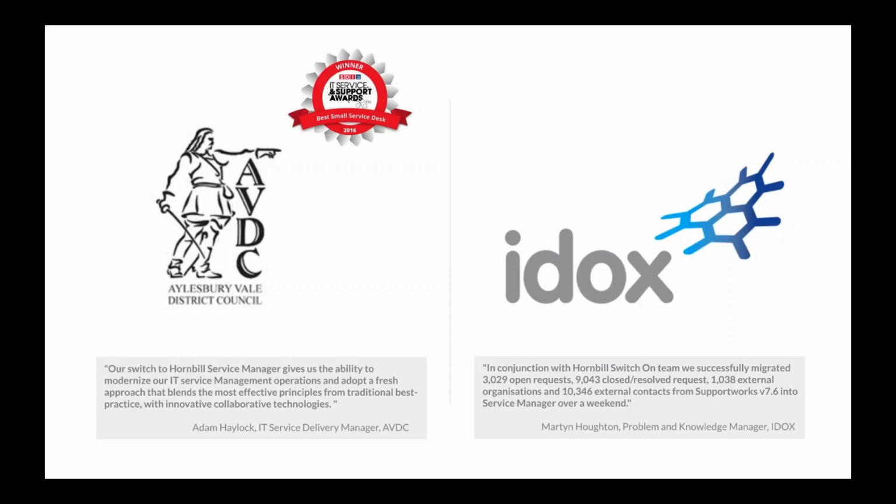iDocs are a supplier of software and services to the UK public sector and also moved to Service Manager from Supportworks last year. One of their key concerns was the transfer of historical call data, and as you can see from the quote here from Martin, we actually moved around 10,000 call records over the course of a weekend for them.